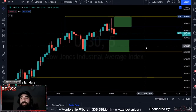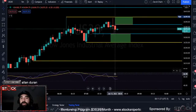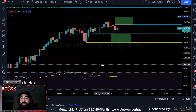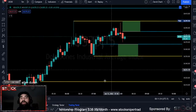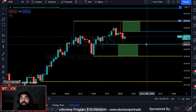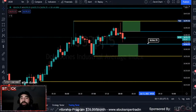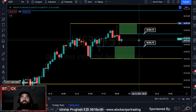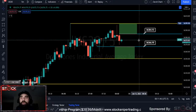Yep, guys, there's divergence heavily on US 30 here. If we dip it, you can see price is making an upward trending movement, and then the RSI is kind of cooling off here. Okay, so let's watch and see.